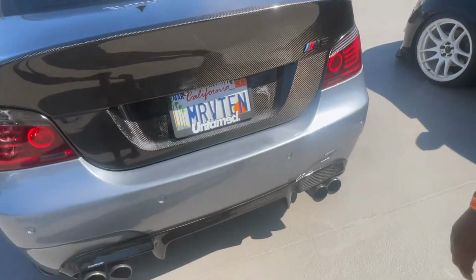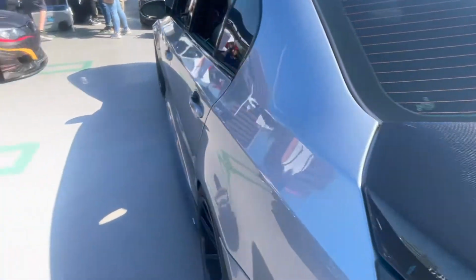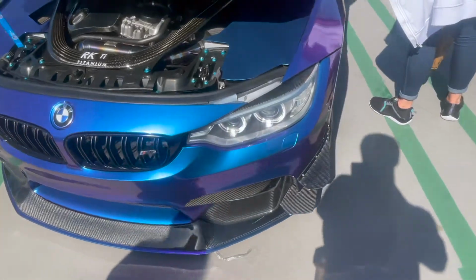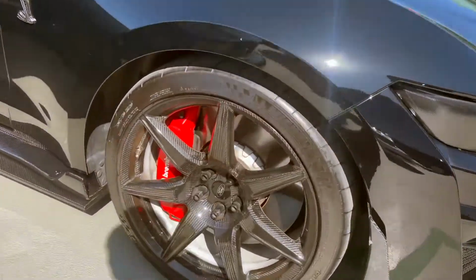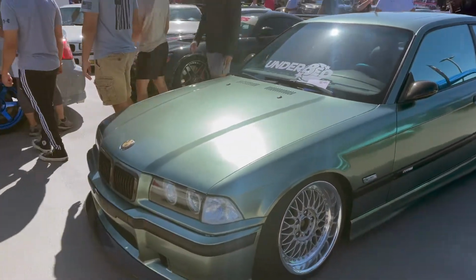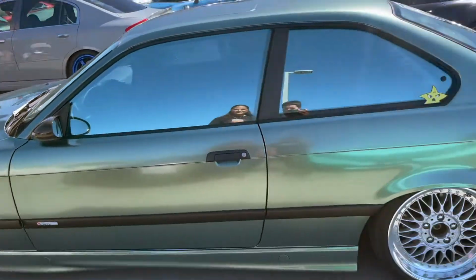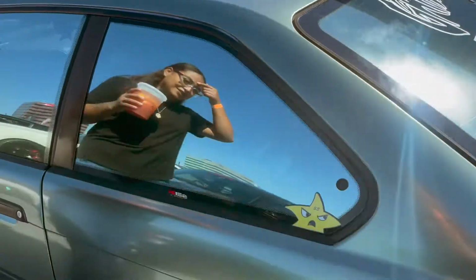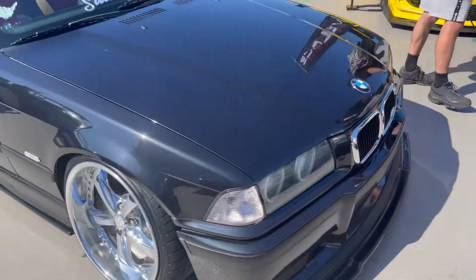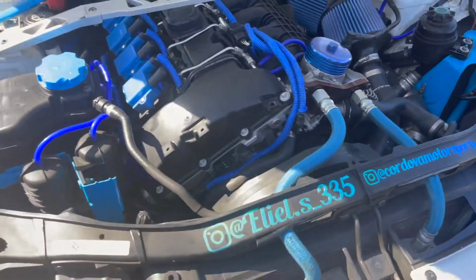We walked past it. Holy shit. This is pretty cool too. All carbon fiber. Looks like it's on air suspension. It's got the fin. M2 right here. Dude, this is clean, bro. Braided lines everywhere.